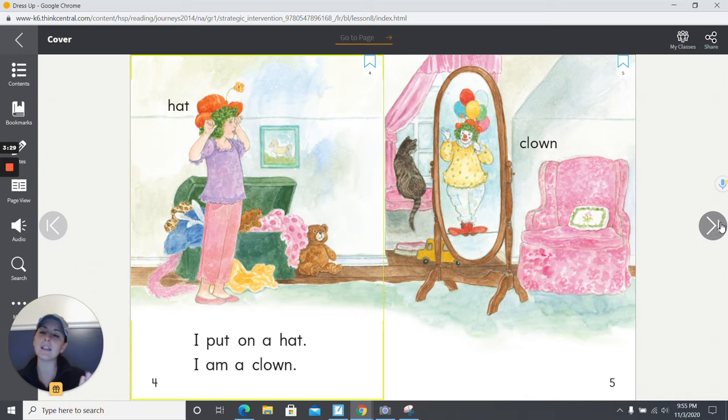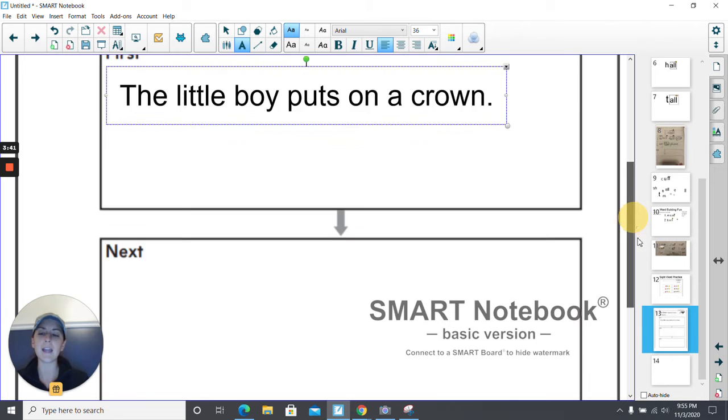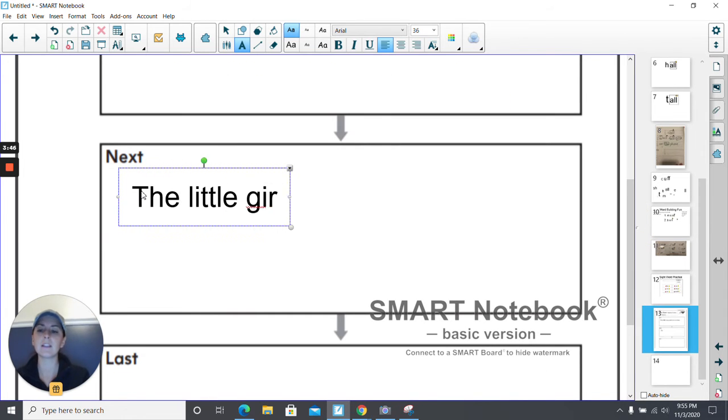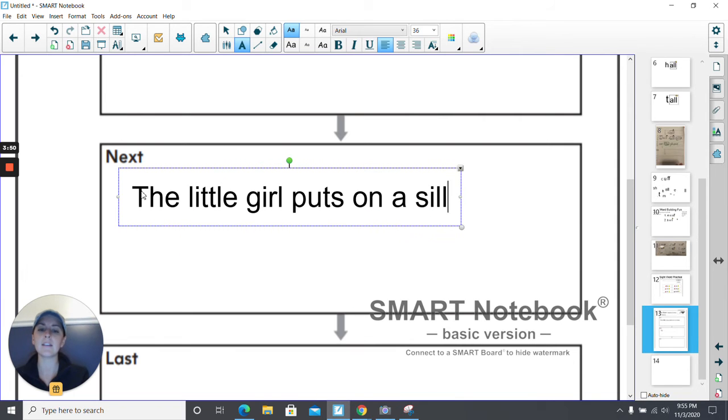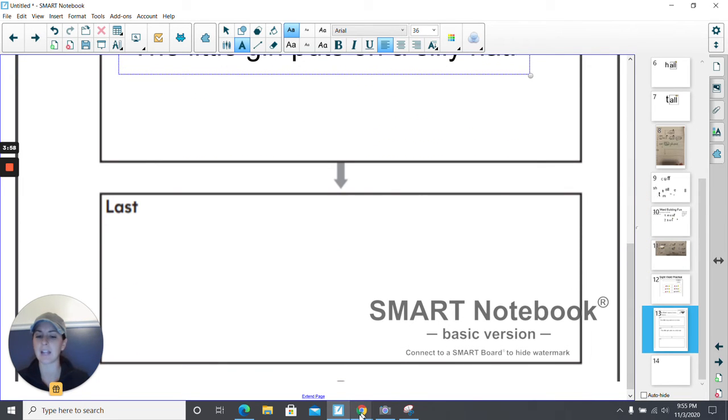So I would say that she puts on a silly hat because the clowns kind of look silly and it looks like she's sticking out her tongue. So it looks like she's feeling a little bit silly in that hat. Silly like a clown. So next, the little girl puts on a silly hat. And I could even put she feels like a clown, but I don't have to put that. That's just an extra detail.